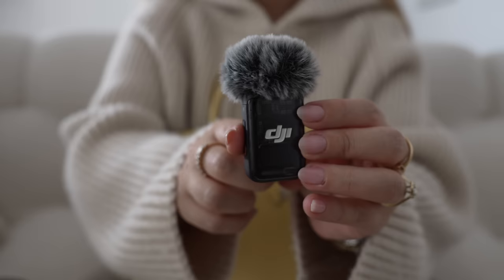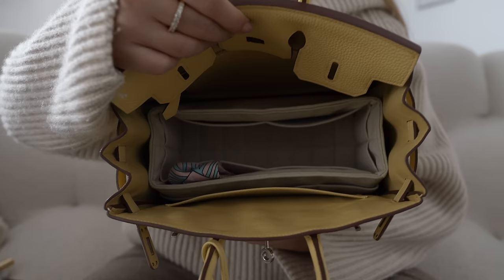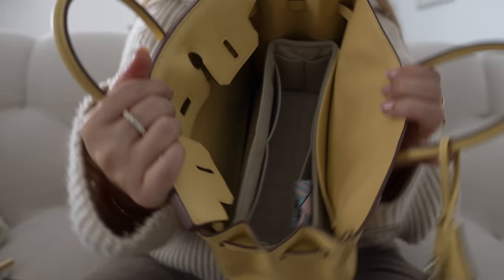I just transferred everything from one bag to another and I had three lip products. Besides the twilly that's inside, that's everything that I have. I don't want it to be super heavy and I don't need that much today, so that's going to be it.